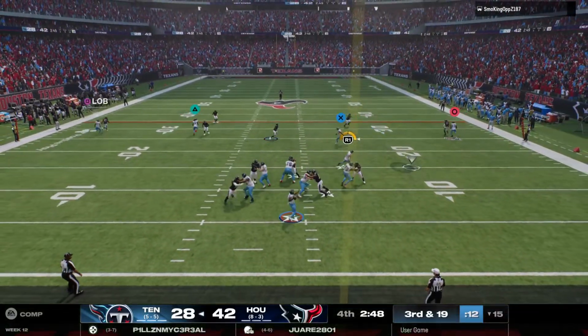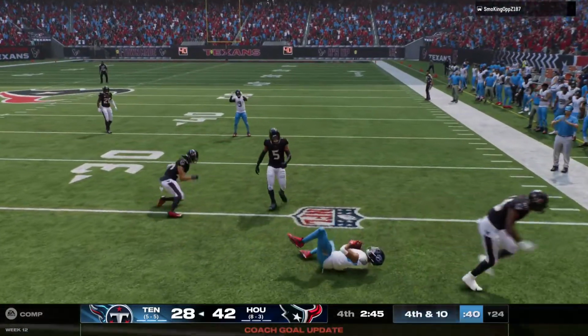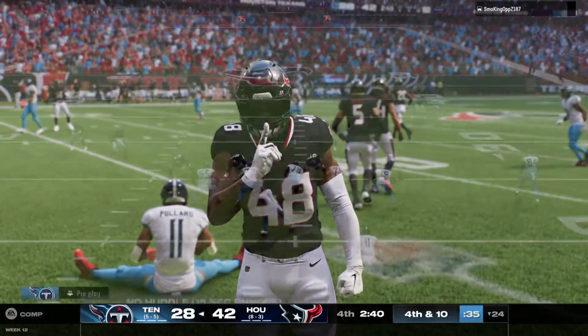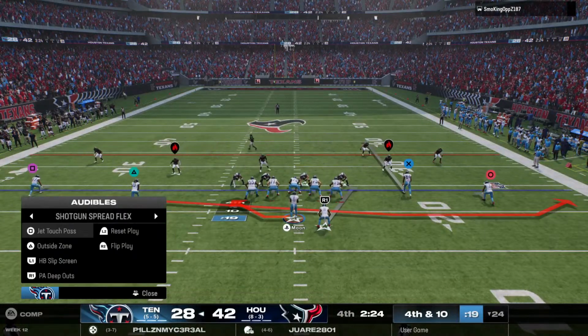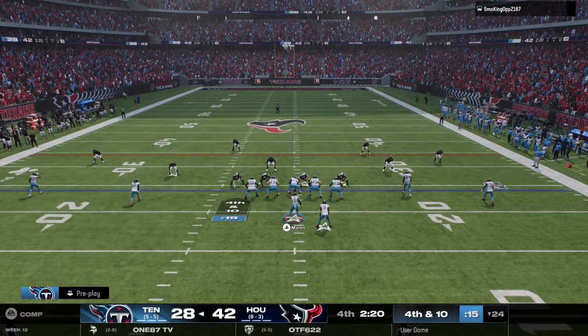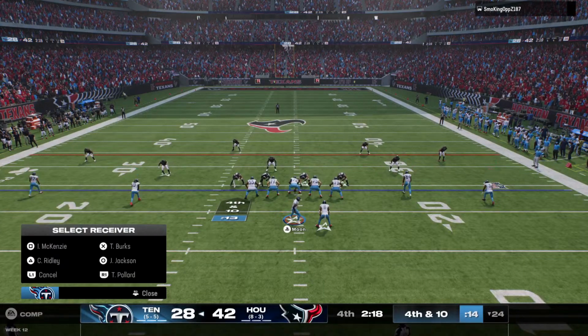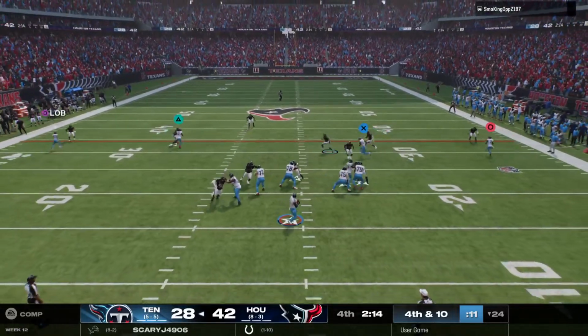Here he is on 3rd and long. Pass taken in by Pollard. What a hit! He gets flattened to the ground. Offense in the hurry up here. Desperation time here on 4th.